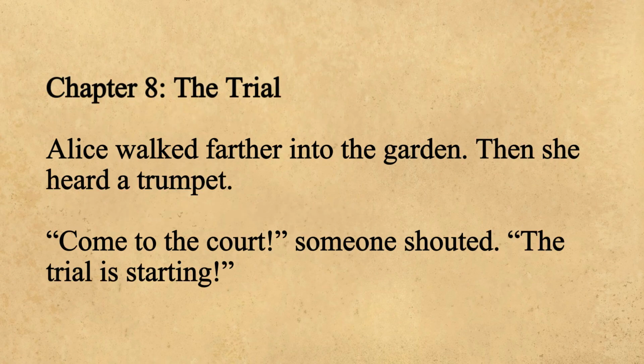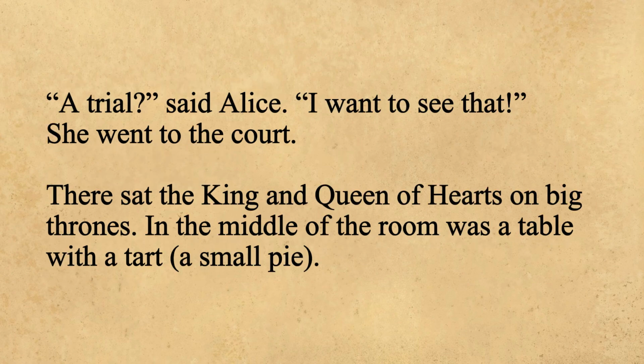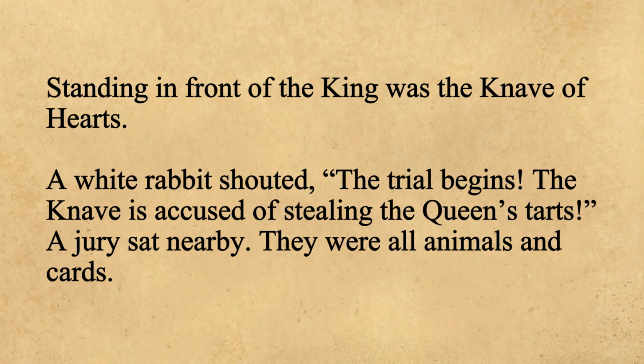Chapter 8, The Trial. Alice walked farther into the garden. Then she heard a trumpet. "Come to the court," someone shouted. "The trial is starting." "A trial?" said Alice. "I want to see that." She went to the court. There sat the king and queen of hearts on big thrones. In the middle of the room was a table with a tart, a small pie. Standing in front of the king was the knave of hearts.